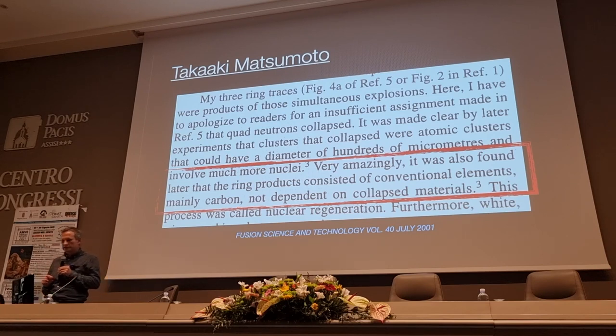Here I have to apologize to the readers for insufficient assignment made in a previous publication. He thought it was quad neutrons that were in there and they collapsed and they produced the energy. He says it was made clear by later experiments that clusters that collapsed were atomic clusters that could have a diameter of hundreds of micrometers and involve much more nuclei. Very amazingly, it was also found later that the ring products consisted of conventional elements, mainly carbon, not dependent on the collapsed materials. This process is what we call nuclear regeneration.